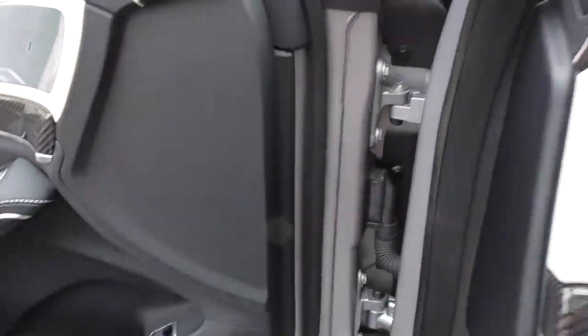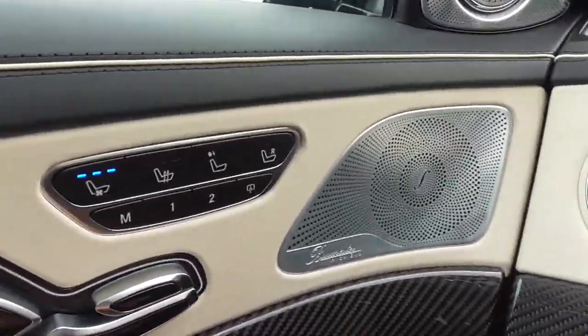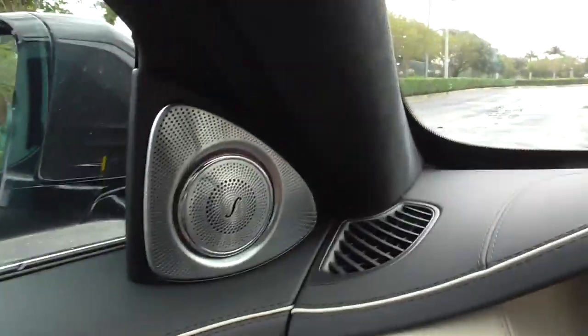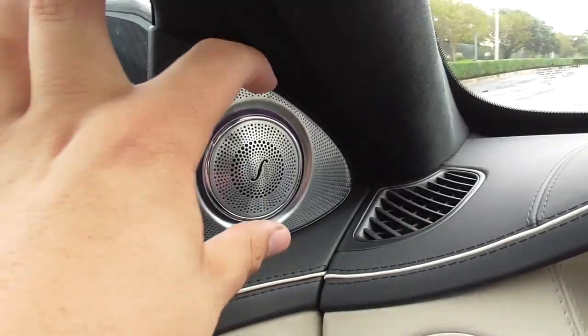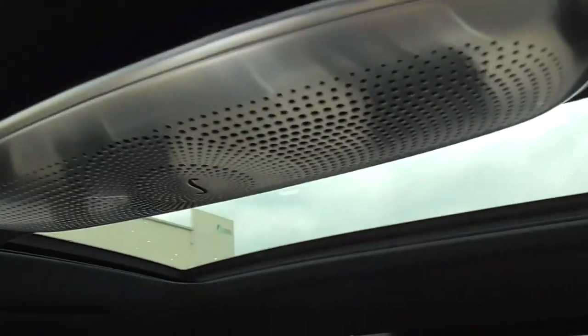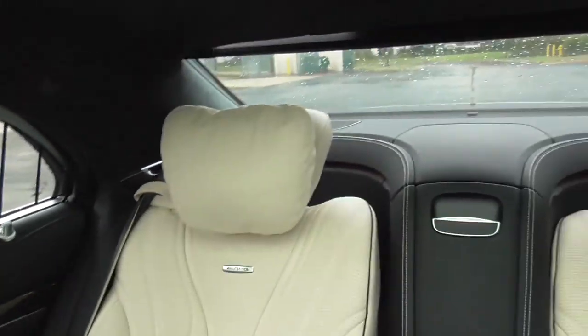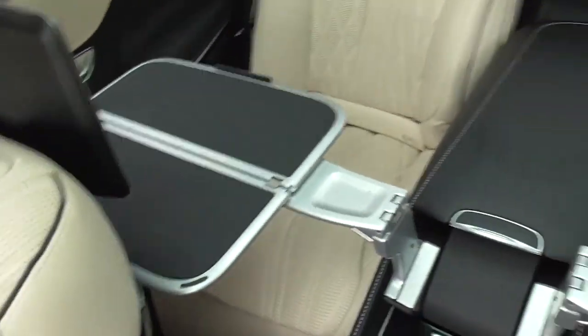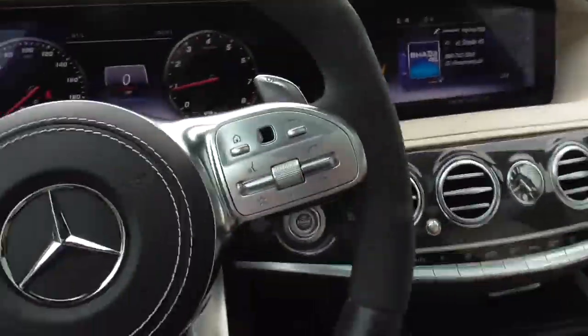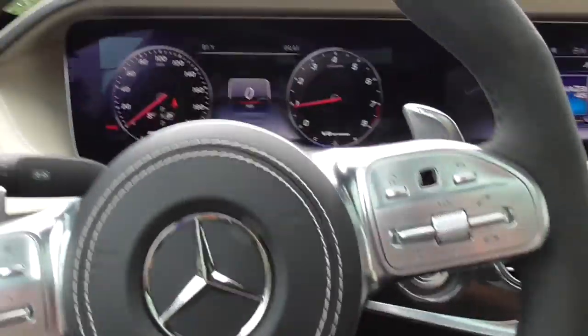For now, let's close the door up. See, the cooled seats are already on, and you've got part of the Burmeister high-end 3D stereo system. You've got the basic speakers here, and the rotating 3D tweeters up here. You can have the ambient lighting. You've got another speaker up here, a center channel, more speakers over here, more on the doors, and around the back over there. And this vehicle has the tray tables, the full center console, rear entertainment system, everything. All right, let's get that AC on.